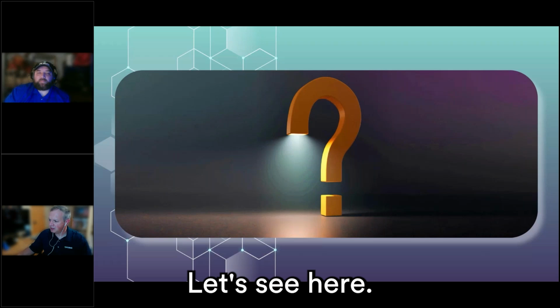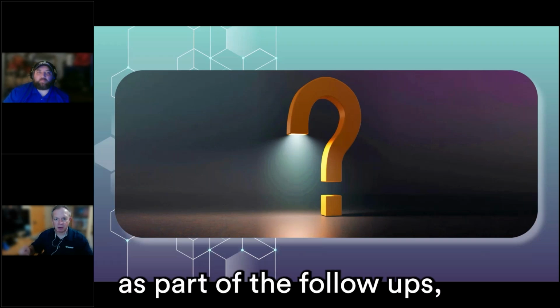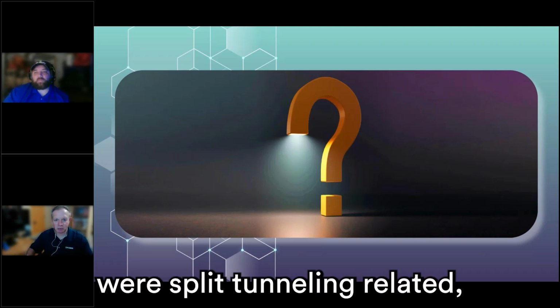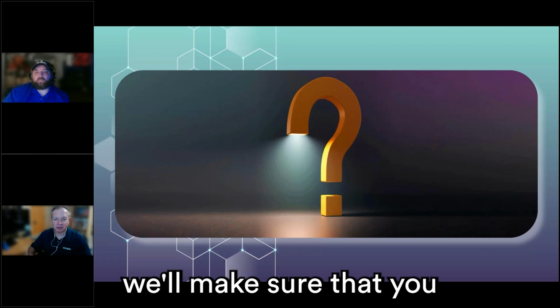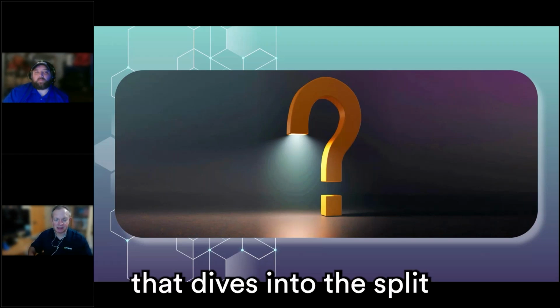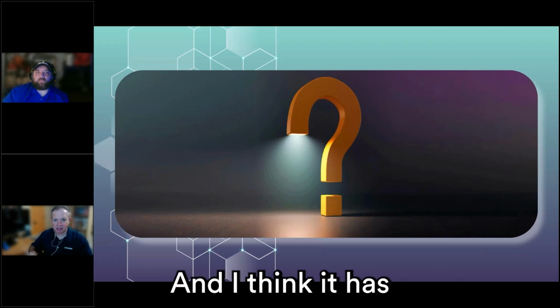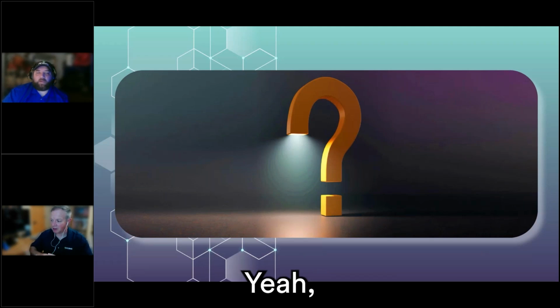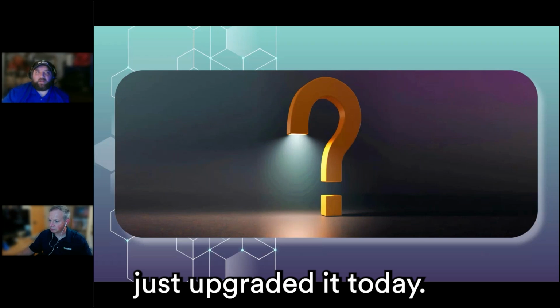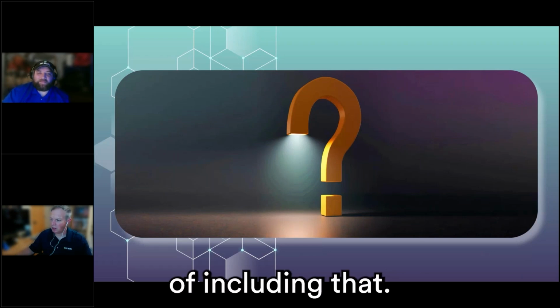Let's see here. Looks like Joseph needs some more information on split tunneling. I think what we'll do as part of the follow-ups, because so many of the questions were split tunneling related, we'll make sure that we include a link to our knowledge base article that dives into the split tunneling and gives some really rock solid step by step. And I think it has screenshots and everything else. Yeah. We actually just upgraded it today, so good timing. Yeah, so we'll make a point of including that.